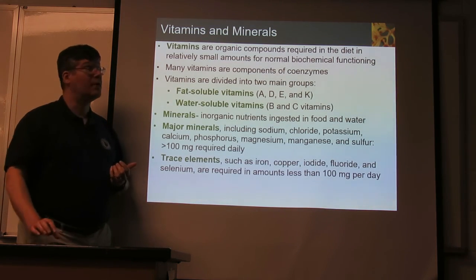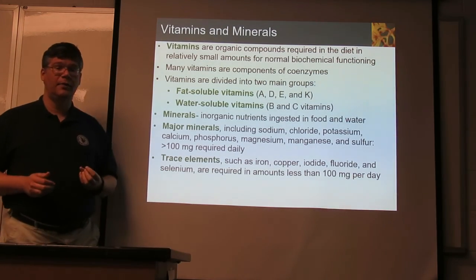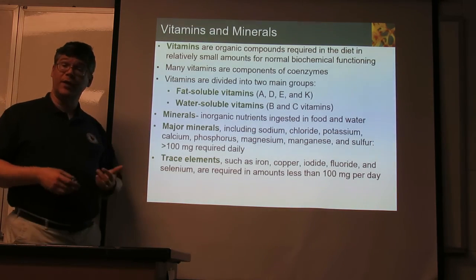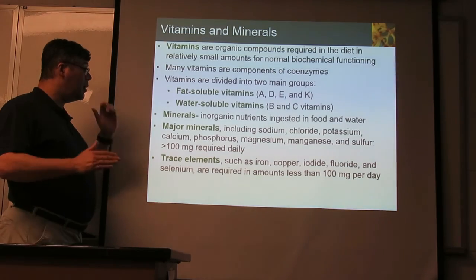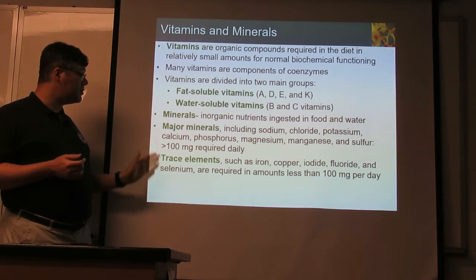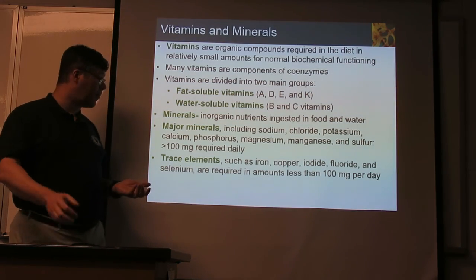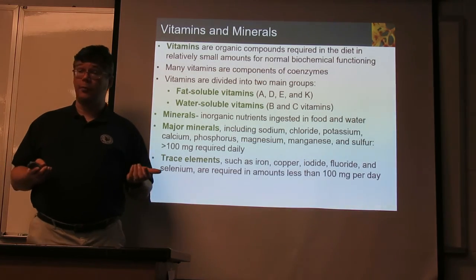The minerals are inorganic, meaning that they are not carbon-based. They are other elements. And these are things that we get in with our food or dissolved in the water. Some of these we need quite a lot of. Others we need very small amounts, but we still need some. Again, too much is often a problem.